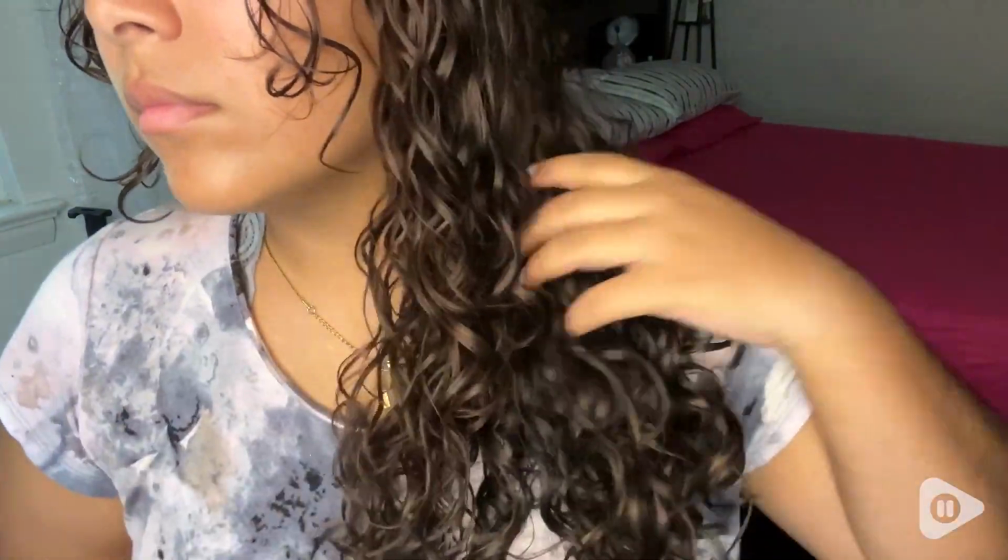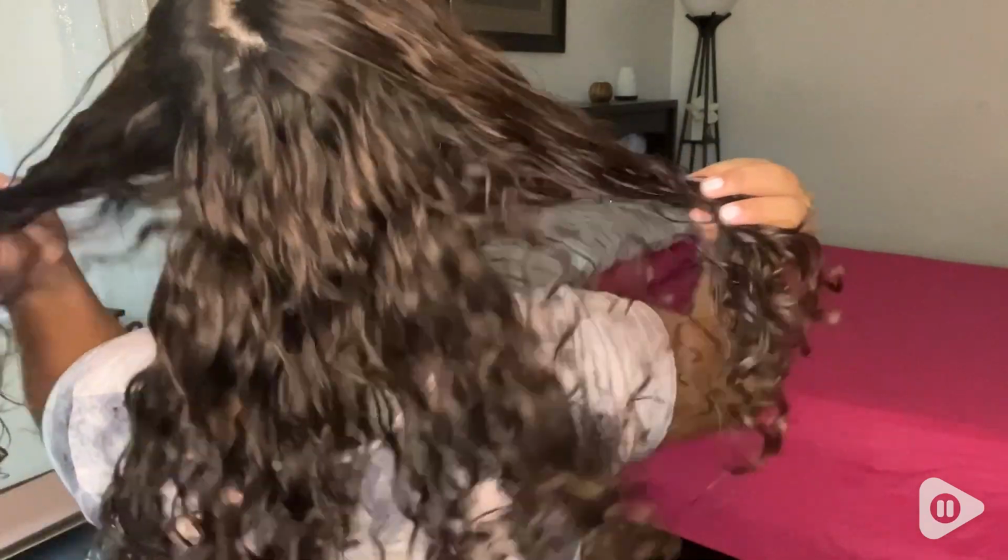Another reason why I love this curl cream is because the formula is super lightweight. It really boosts the shine in my curls, and it really controls the frizz. And you can already see this even before I've diffused my hair. I finished scrunching and I can already see the shine and the individual definition in my curls. And here you can see that right after I've diffused, there is still no frizz whatsoever thanks to this curl cream. Every curly hair girl needs this cream.